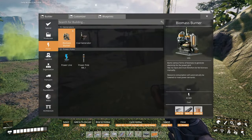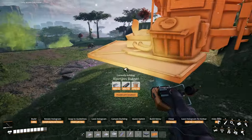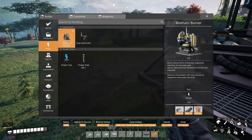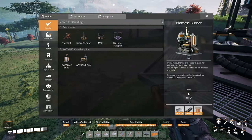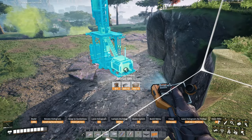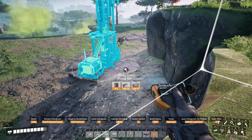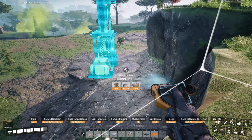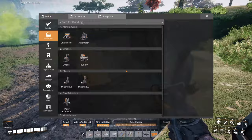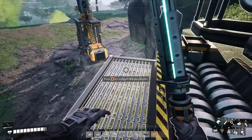Okay. We're gonna put a coal generator right here. Just like that. That's where it's going. Because I said so. And then we're gonna do this. Like so. A miner. Right there is a miner. We're gonna go right here. We'll spin it. Just because. I feel like that's good. Don't you dare. Don't you dare. Don't you fucking dare.